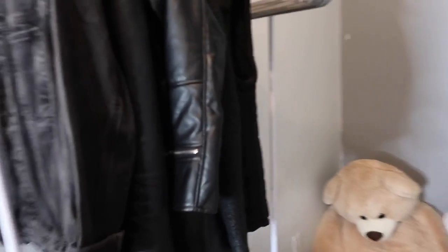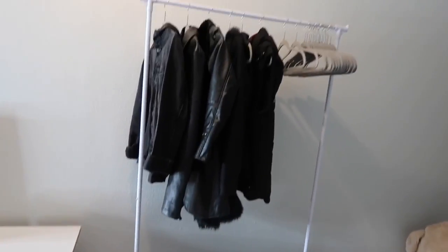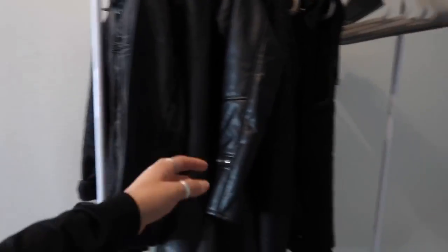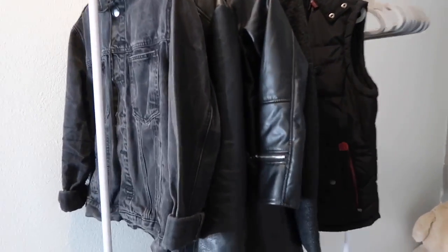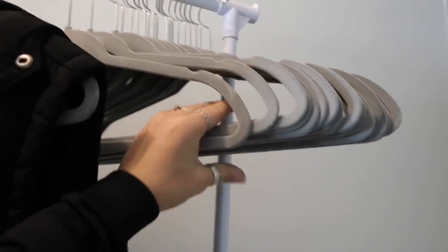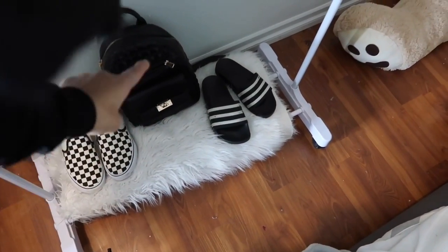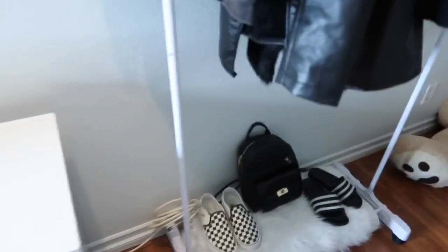Coming over here, I have this little stand where I put all my black clothes. I think it looks so good. I have all these jackets. This is actually my novio's, but it goes good with it. I got this rack from Walmart and I got my hangers. They're all the same hangers, gray velvet, and I got these at Ross. Down here I have a fuzzy rug. I have my Vans backpack and my Adidas, and it looks so cute with everything.